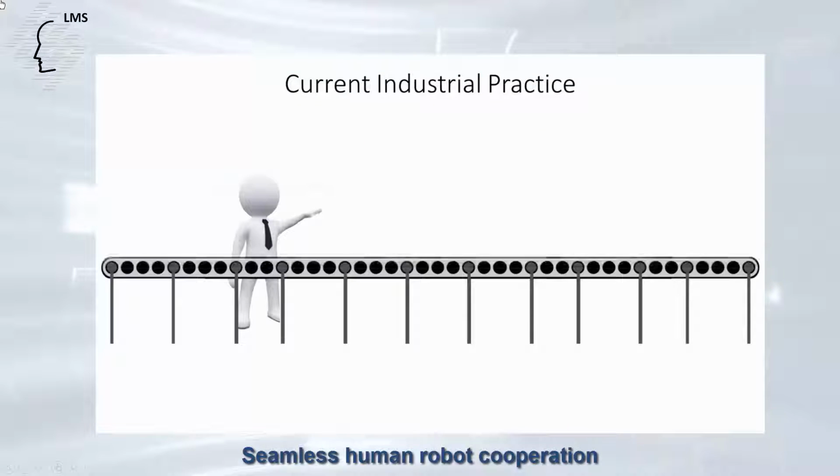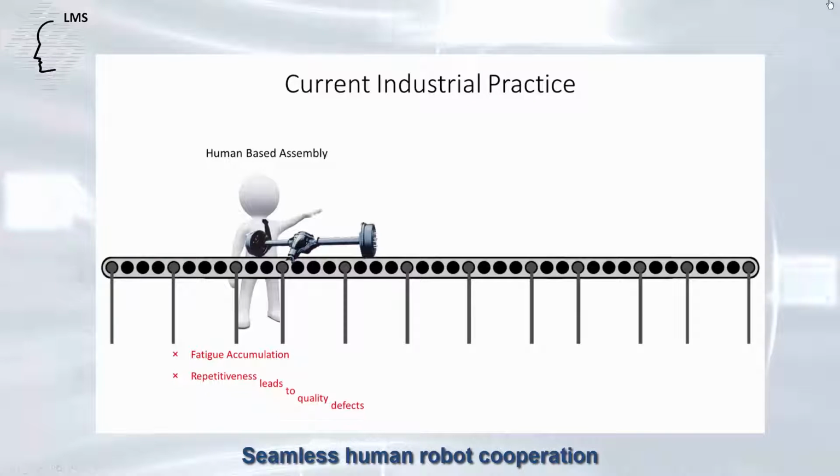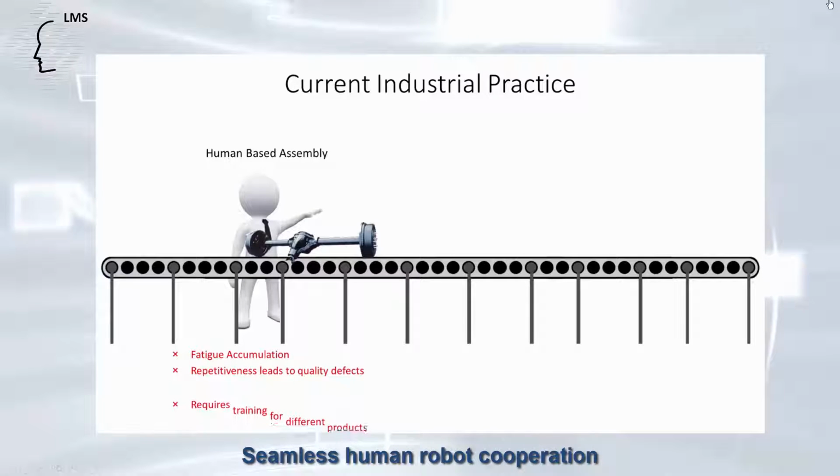Current industrial practice demands that people perform many assembly tasks on their own. This leads to fatigue accumulation, quality defects due to a lot of repetitive tasks, and a lot of training for the operators.